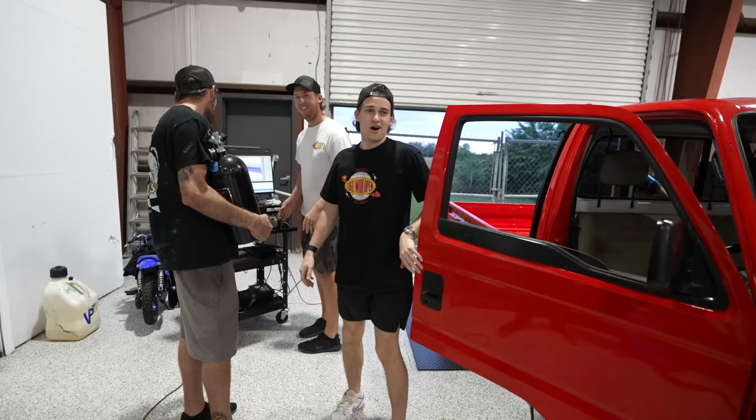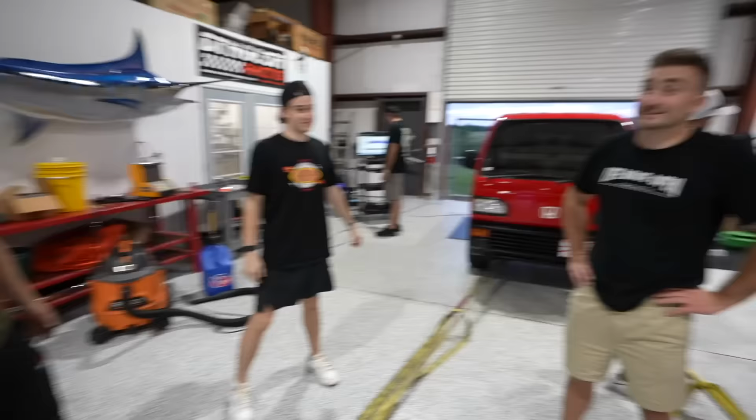So, a solid 100 horsepower gain. About tripled the horsepower that was in it. That's a lot of horsepower for such a tiny little truck. That's sick.